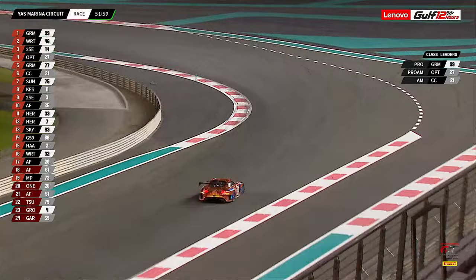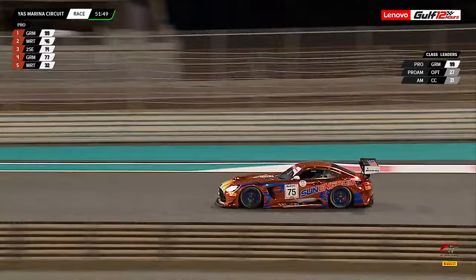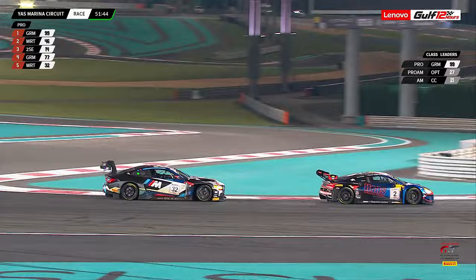So, yeah, that car is running second in Pro-Am at the moment. And the car that's third in Pro-Am is the number 11 Kessel Racing, now Scott Andrews-driven Ferrari. That was the car that was in the hands of David Fumanelli until a few moments ago and has just been handed over. So that's the top three in Pro-Am. The top three in Pro are the top three overall, so the 99, the 46 and the 14.